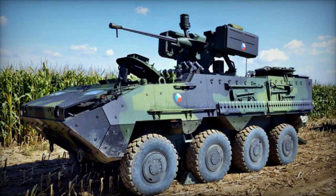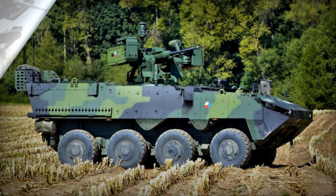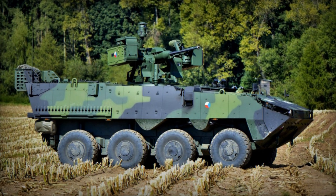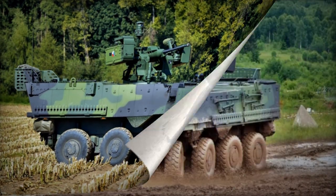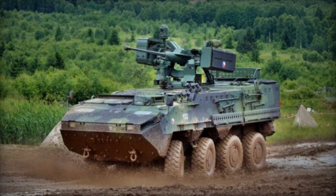An alternative 400 horsepower diesel engine is offered as an option. Several Pandur II variants are fully amphibious, equipped with 2 water jets and a trim vane. Transport via the C-130 Hercules aircraft is feasible.